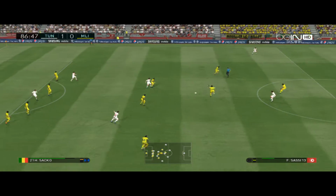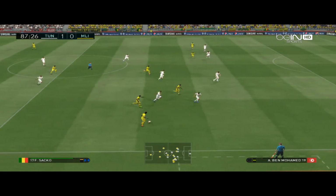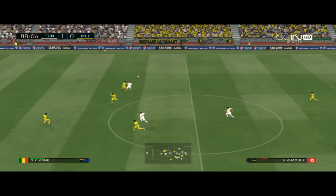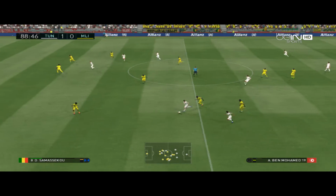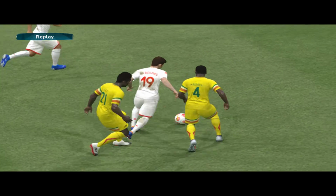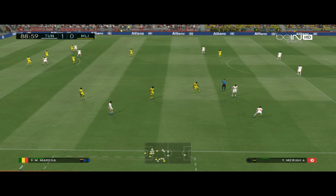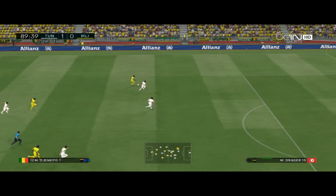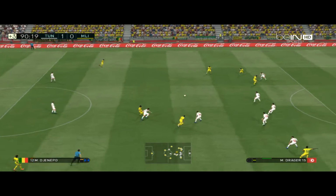Swung in. He's dealt with that well. Now the pass. Timely intervention. Gets it upfield. Knocks it towards the front. Yeah, he's fouled him there. Gets his foot in there. It's got through to him. It's a loose ball. Tries a through ball.